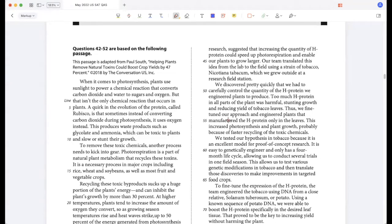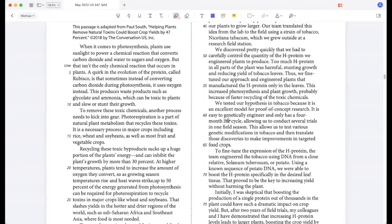Our team translated this idea from the lab to the field using a strain of tobacco, Nicotiana tabacum, which we grew outside at a research field station. We discovered pretty quickly that we had to carefully control the quantity of the H protein we engineered plants to produce. Too much H protein in all parts of the plant was harmful, stunting growth and reducing yield of tobacco leaves. Thus, we fine-tuned our approach in engineered plants and manufactured the H protein only in the leaves. This increased photosynthesis and plant growth, probably because of faster recycling of the toxic chemicals.